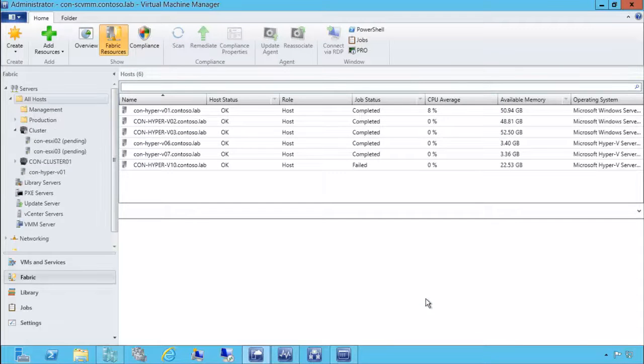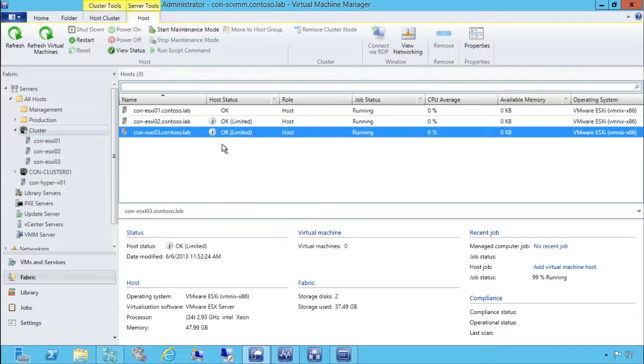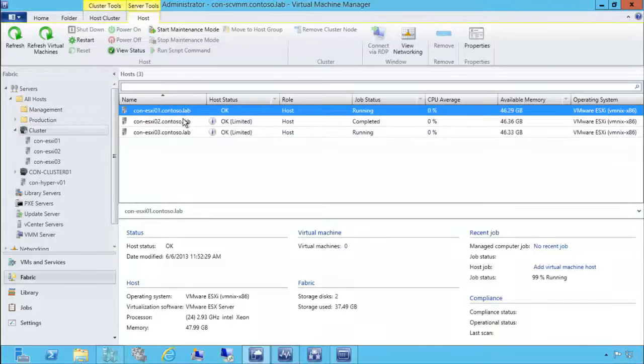So you aggregate all of your virtual machines into one view, and you'll see now my cluster is in. So now once it's in, you'll see it will pop up in a second, and there'll be a status message next to it saying OK limited. And it says OK limited because we haven't actually finalized, and one of them isn't because I've already done that in advance earlier.